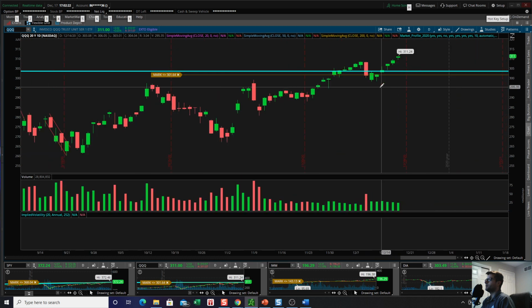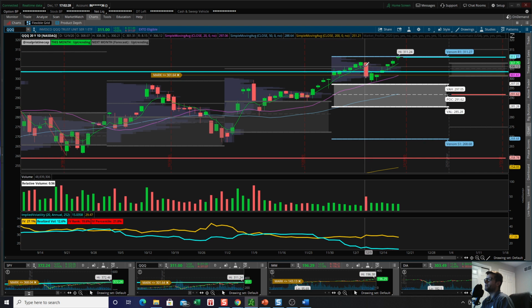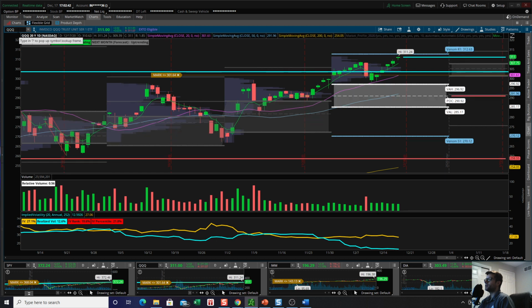And let's see what we got here. So the Qs as well, looking bullish as can be. Same exact story, got that pullback to the 20-day simple moving average, and now we are hitting that target level at around 311 for QQQ. So as always, we're going to have to see what the river brings, but you can see we've had a pretty nice rally in the Qs.